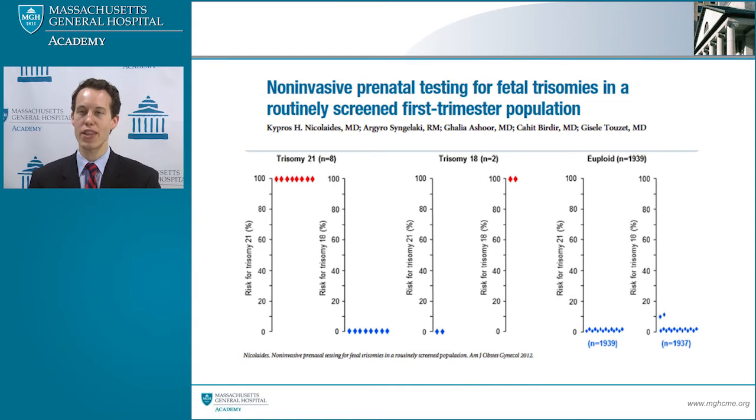It was this company, however, that did the first result, and as of this webinar, the only result done on the routinely screened first trimester population. So not just women who were in the high-risk category, but women who were routinely screened, including the low risk. This included close to 2,000 women who had a euploid or a typical fetus, and they again counted. And in this particular study, all those with trisomy 21 had a high value, as opposed to those who did not. Trisomy 18, high value, and then those who are euploid were low on both the trisomy 21 and the trisomy 18 chart. So again, the statistical chances did seem to pan out in this, again, first study done on the routinely screened in the first trimester.